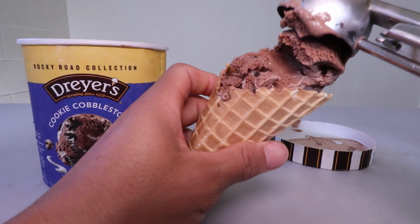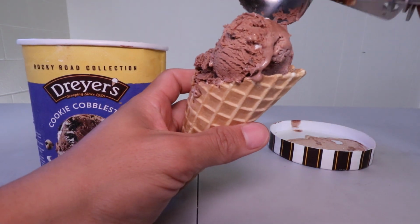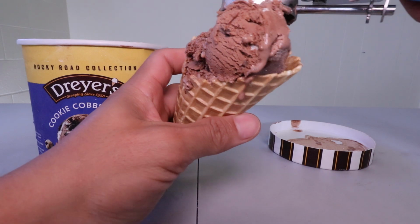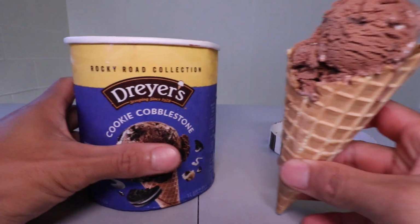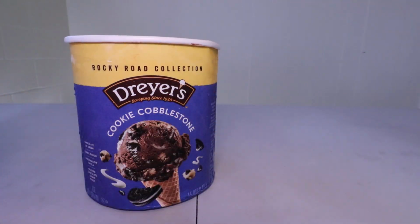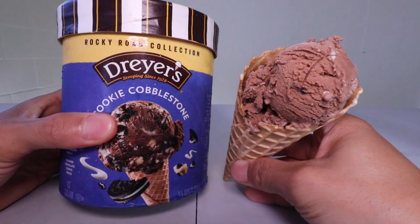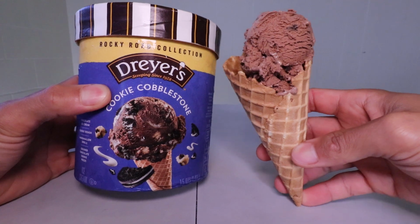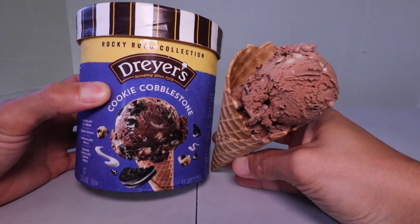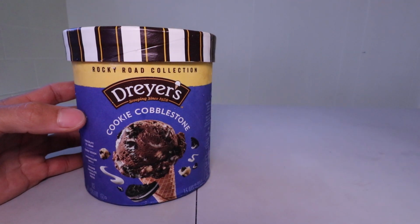Okay, it doesn't look like a dark chocolate. It's just a regular chocolate mixed with all those other things. All right. That's how it looks. Let's go have this cookie cobblestone.